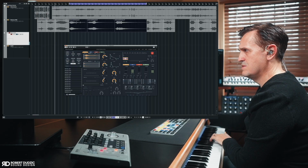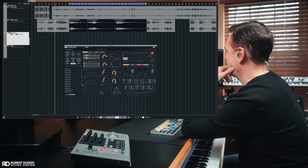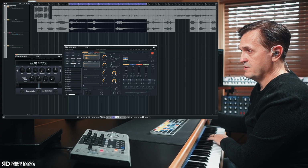Magical sounds are pretty often used in trailers. So they're really cool. And again, if I go right now to reverb and just add black hole, the sound right away is transformed to totally magic. And this is what I'm using a lot of times. When I'm creating magic sounds, I'm using just black hole reverb.